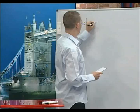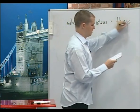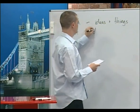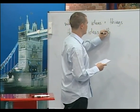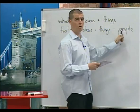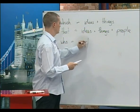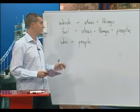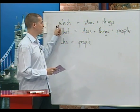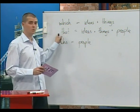Which is used for ideas and things. That we can use for ideas and things and people, but it's informal. And who for only people. So you can see you could actually use that for everything if you want. Which for ideas and things, who only for people, that, ideas, things and people. It's the easiest one to use.